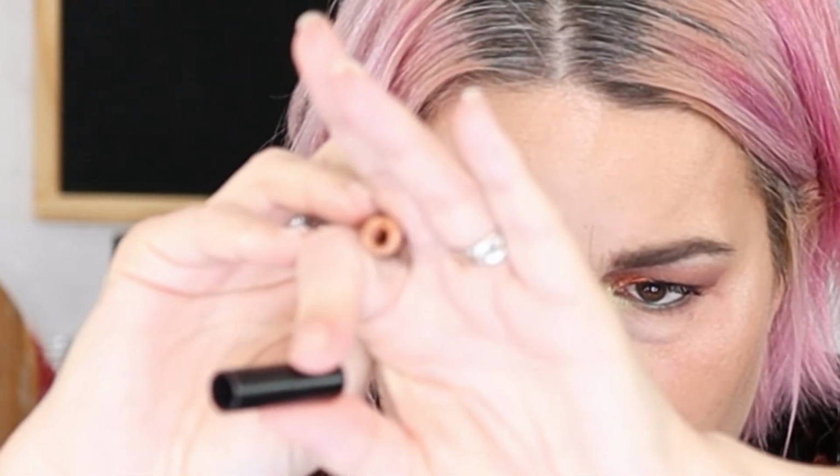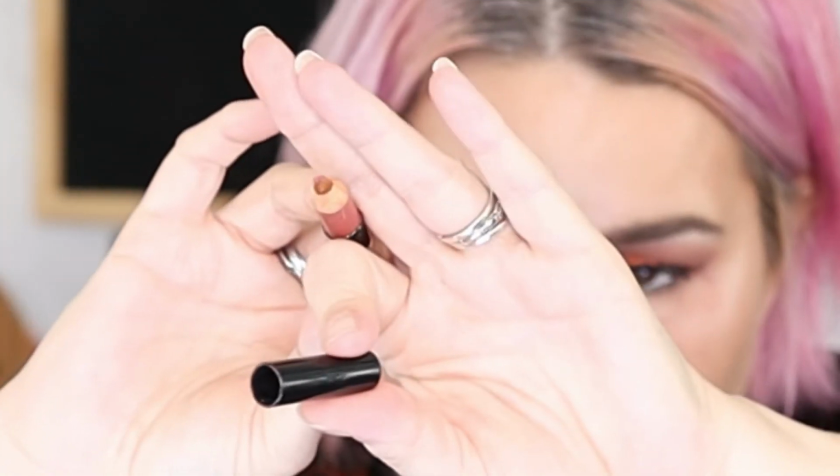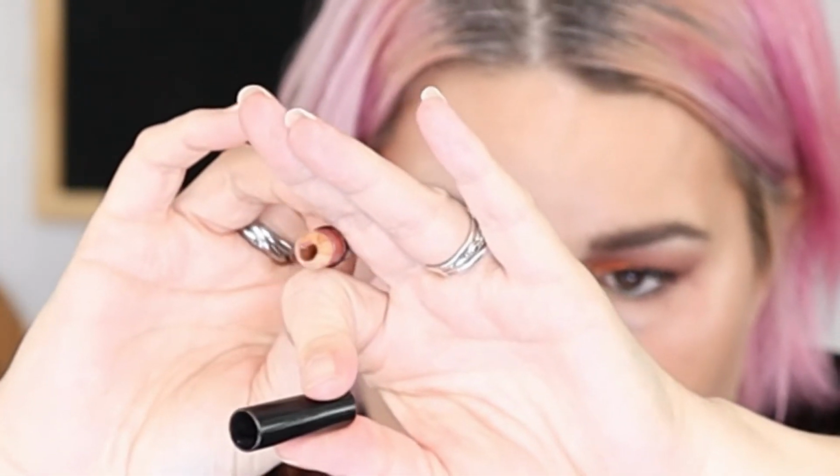And then the last one is this guy. That is the Buxom lip liner, and you might be thinking, well, you could still sharpen that, and I absolutely could still sharpen that, and I tried to sharpen it, and it's empty. Like, I don't know if all Buxom pencils are built this way, but there's still quite a bit of room for them to have product in this pencil, and there's nothing in the pencil.